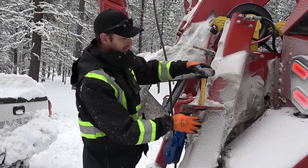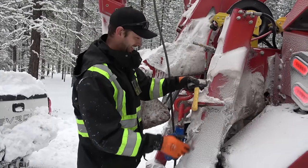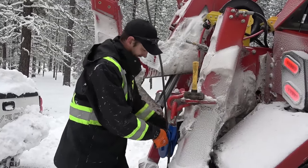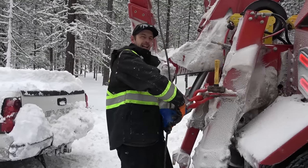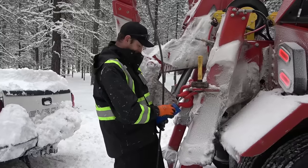If you could make this hole just big enough to store my hammer, that would be really handy. Forget, you know, making it the correct size for shackles and pull points, all that. No, hammer storage. Precisely.